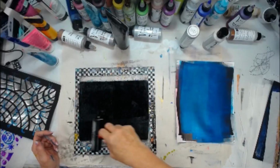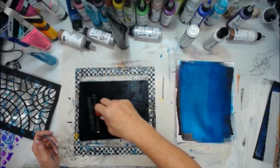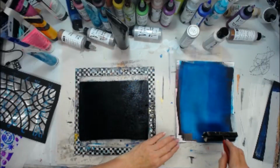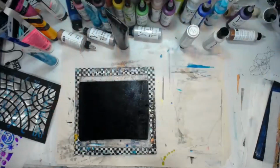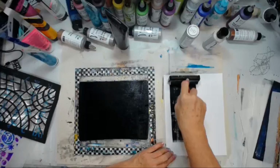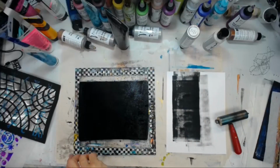Got a lot of stuff going on here. I'm not going to cover that up though. Let's put that over in the other pile and grab another piece to brayer off on. And a little hunk of deli.